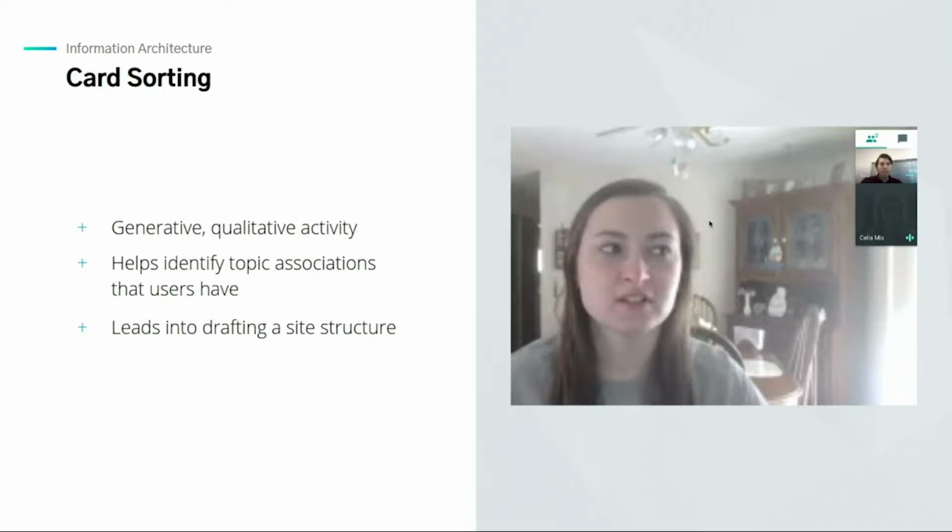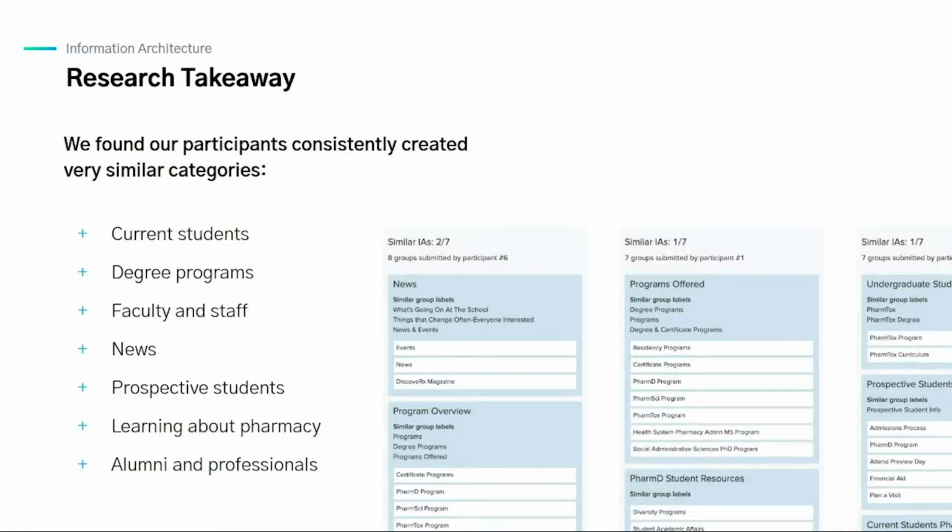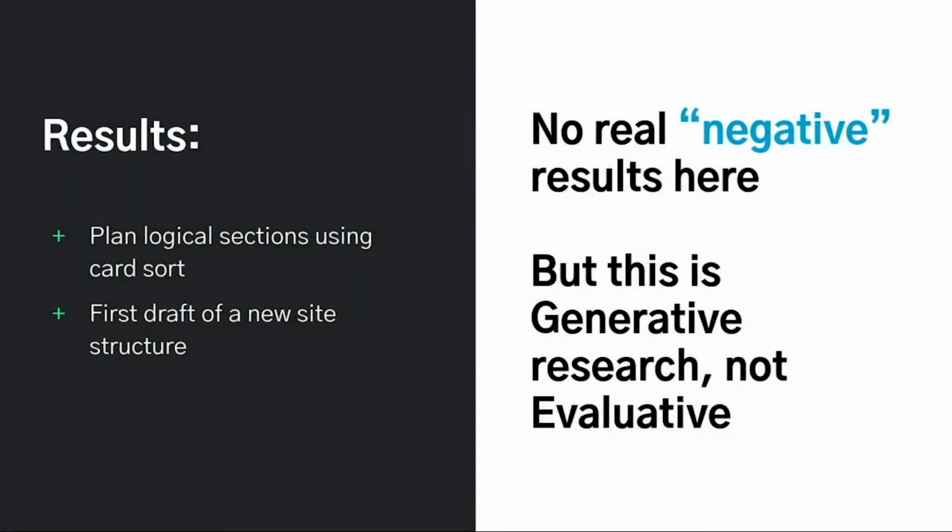And what we did was we did this online. This is a Hangout session. The top right is one of my team members here who's performing that test. And then they come up with their groupings of the various topics. All of these would look familiar to you. Again, we're not going to go through the specifics of this particular report. And the research takeaway is that we found that our participants consistently created very similar categories. So the results were that we could plan logical sections using the card sort, and we had a first draft of a new site structure.